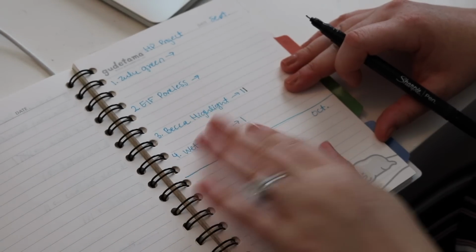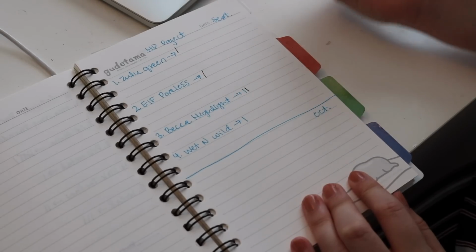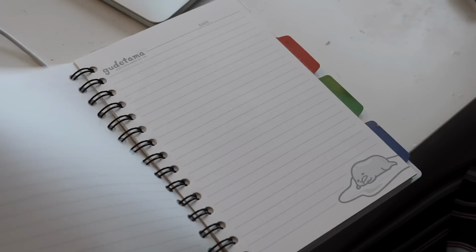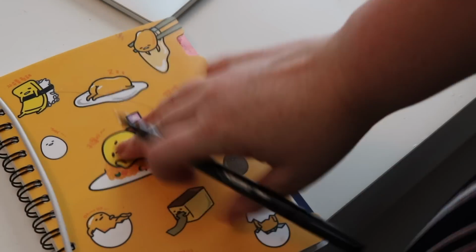And then the Harry Potter Project Pan, I ended up using the green. I ended up using the Poreless Putty. I used my highlighter, my Becca highlighter, and I used the Wet n Wild blush as well. And that's all I do, guys. I just write them down, keep track of them in here.